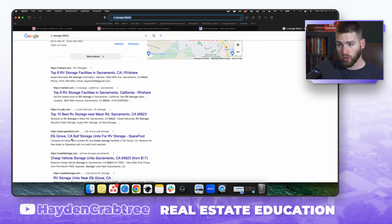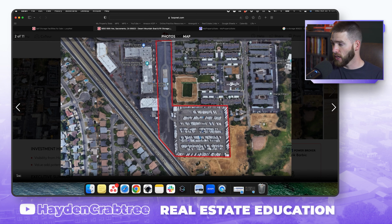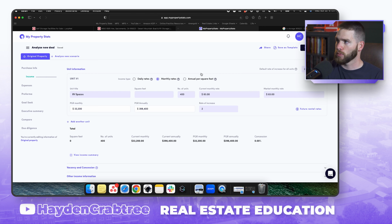Is $83 a month too little? Once I got the details on what they're actually charging, I would break it down, because my hunch is they probably have some 20-foot RV spaces, maybe some 40-foot, and of course the 20-foot may rent for $50 a month and the 40-foot may rent for $120 a month, and it comes out to averaging $83 a month. But I want to break down how much each space is, right?